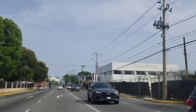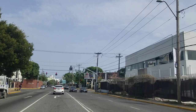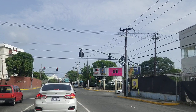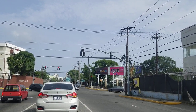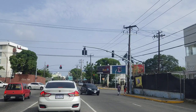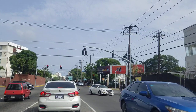On the right, we just passed the Salvation Army building or office. Okay, on the right here, they're building a Burger King, and they're building a plaza over there as well. But Burger King will be over there. Now, this intersection, if we go straight, we go on to Trafalgar Road. If we turn left, we take Hope Road up to Ligani, and if we turn right, we take Hope Road down to Half Way Tree.